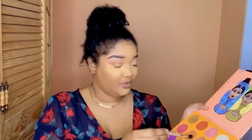Going back and forth with our blending brush. And anytime you're looking to choose a blending brush, make sure that it is fluffy, make sure that it is also dense, and it can apply that product where you need it to be. So you know how we do it, back and forth. And I only did that about twice, and you already see how pigmented these shadows are.